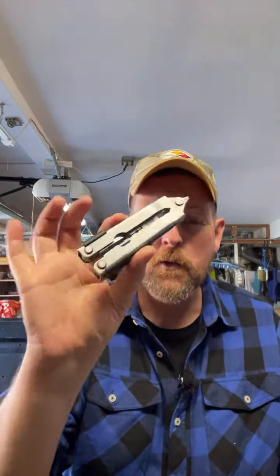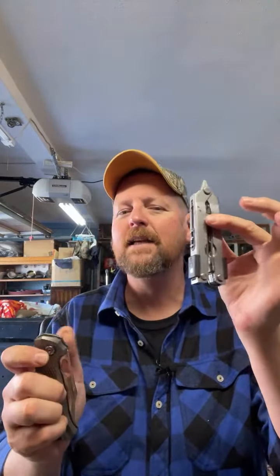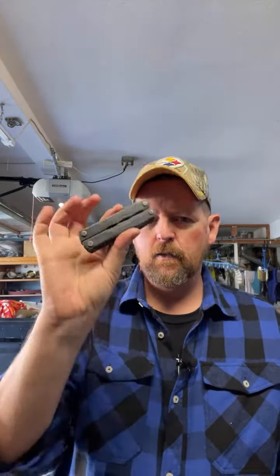The two best tools that are on this are something I'm already going to have in my pocket, which is the knives. That's the two best things on this, is the knives. Everything else on it is mediocre, and the fact is, on this Leatherman, everything on it is broken. The tips on all of the screwdrivers and things on this Leatherman are broken. I don't need this style multi-tool.